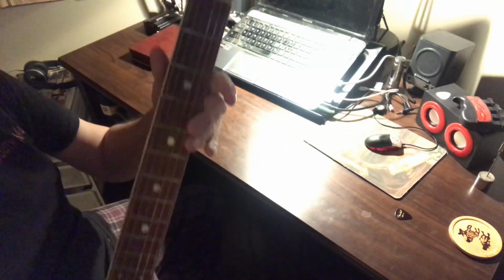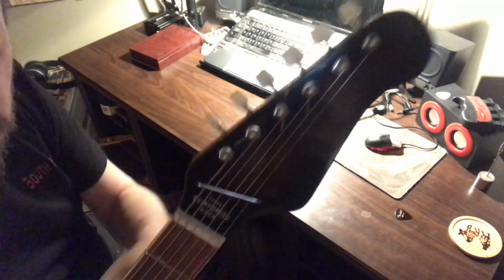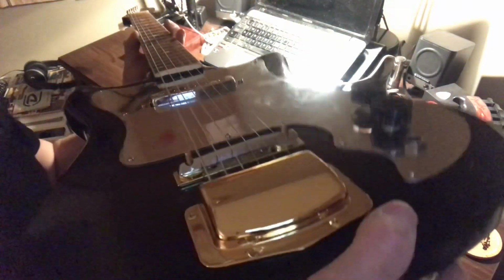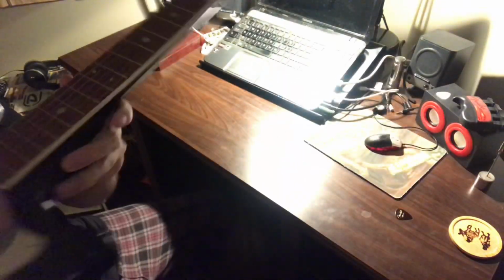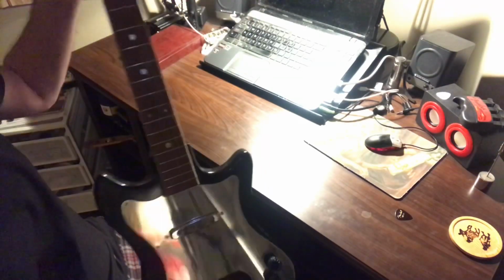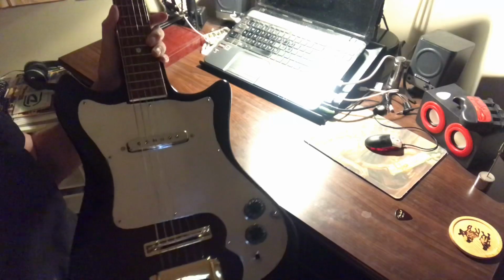This thing's awesome. It plays beautifully, absolutely beautifully. You can see the steel reinforced neck, but there is no access to a truss rod, so if it's crooked, you're screwed. But this thing is straight as an arrow, and I figure after 60 years it should stay pretty straight, unless I do something to otherwise abuse it.